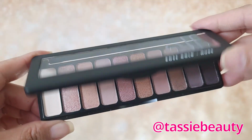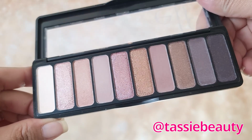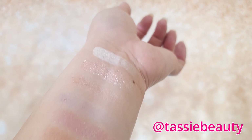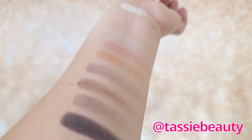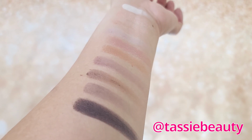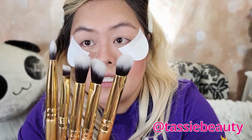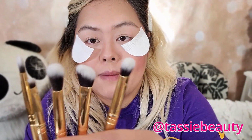All right, moving on to my eyes. I did get the Rose Gold Nude. So this is their palette here, and I do have some old e.l.f. brushes, so we're gonna go ahead and see how this looks. Just so you guys know, I also have these Luxie types of brushes, so I'm gonna grab this one here to try and help blend better.